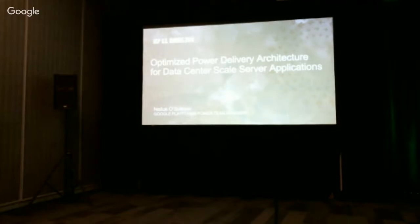Thank you for coming. As Mark said, my name is Neil O'Sullivan. I'm the Platforms Power Team Manager for Google in Mountain View. And today I'm going to talk about optimized power delivery architecture for data center scale server applications.